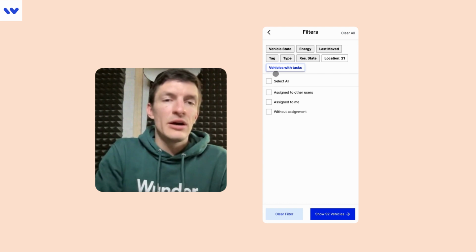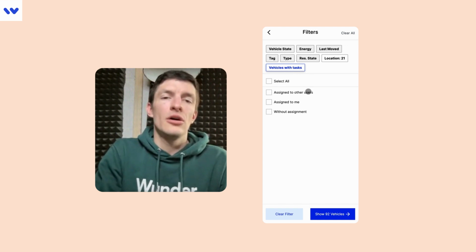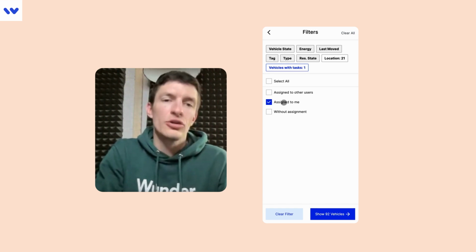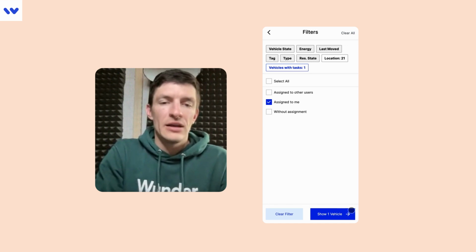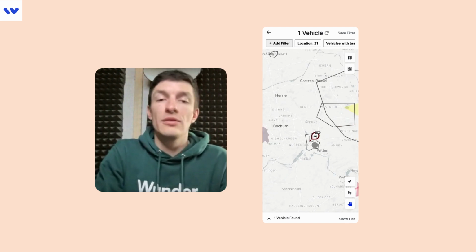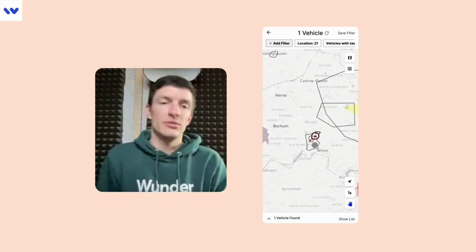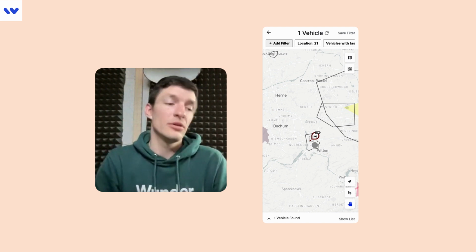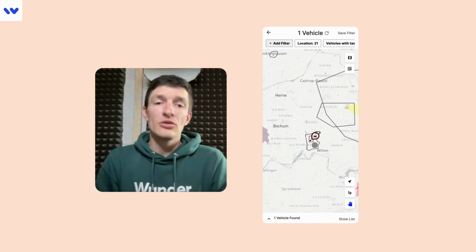When opening this part of vehicles with task, street operators are able to select this assigned to me, which will then filter for vehicles with tasks which are assigned to the logged in street operator. And yeah, luckily for my user, I just have one task assigned to me, which is then basically showing the vehicle. Same would happen if I have 20 or more vehicles with tasks assigned to me for the day. But this is basically a view which will definitely help the street operator to plan the day properly.